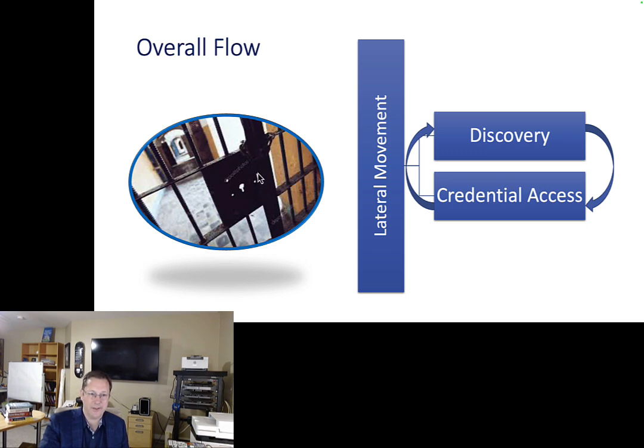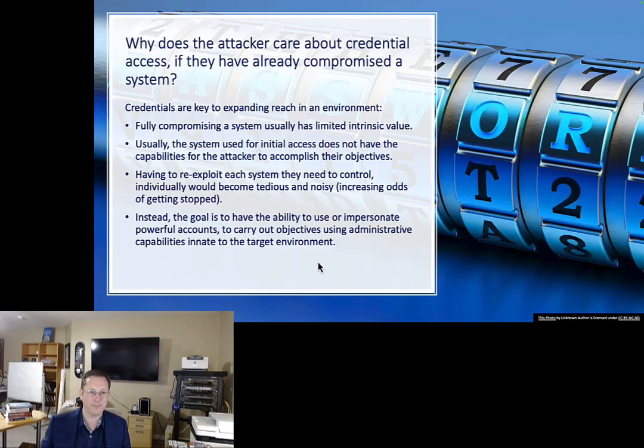I don't know if you can see that really well, but that is a prison door shut with a string or a zip tie or something. So sometimes the defenses aren't as good as they appear.